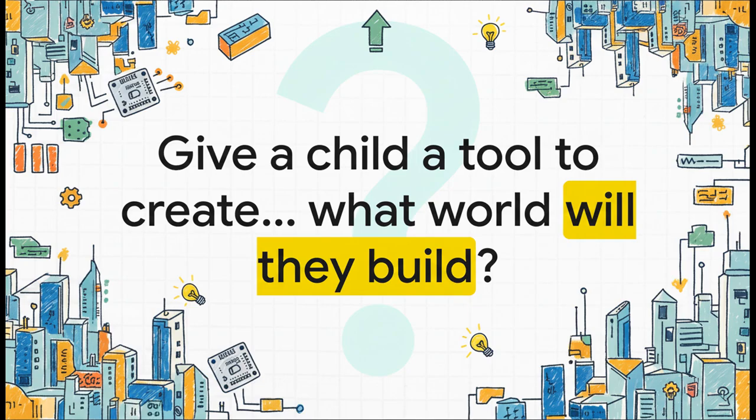The Microbit really proves that sometimes the smallest tools can unlock the absolute biggest ideas. When you put the power to create directly into the hands of the next generation, the real question isn't what can they build, it's what world will they build.